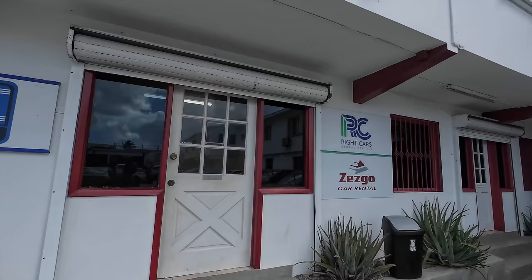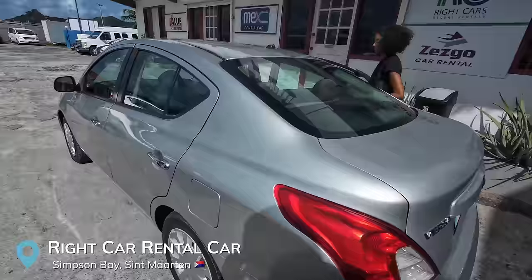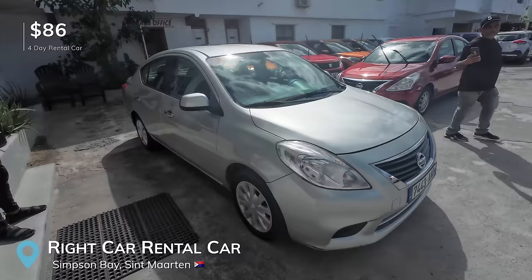Right from the airport, we got picked up in a shuttle because we're renting a car with Right Car Rental. We got the cheapest car we could find, and it was $86 for our whole time here, which is pretty good. Y'all know, see the world, save a dollar. So let's get the car and let's get on the road.